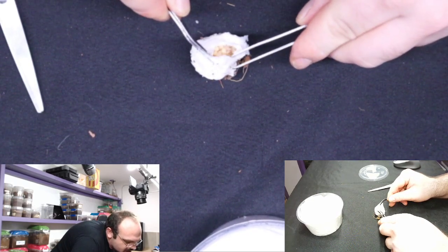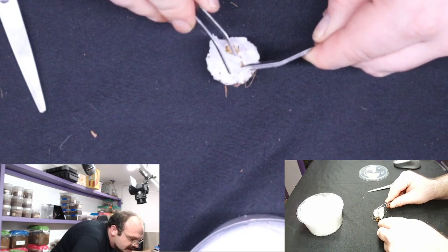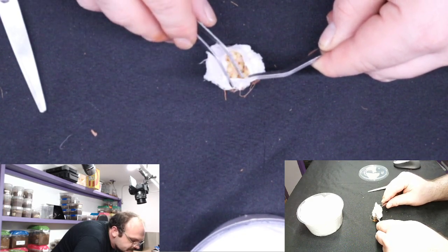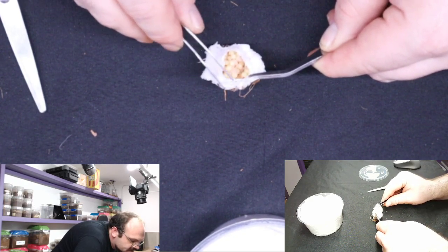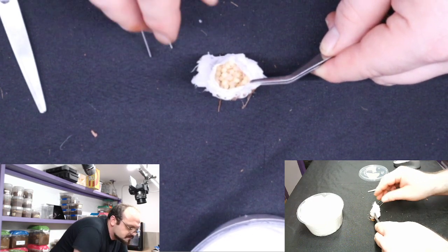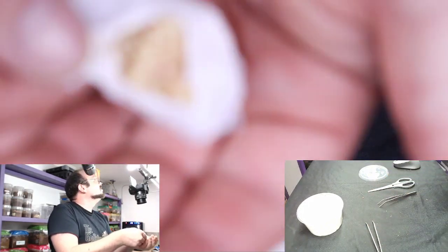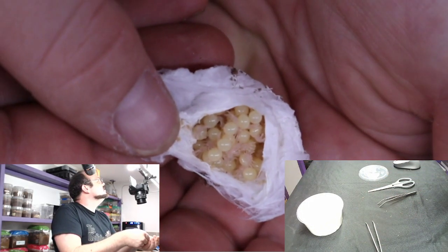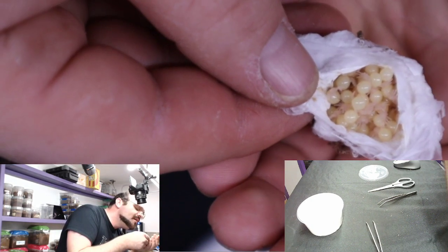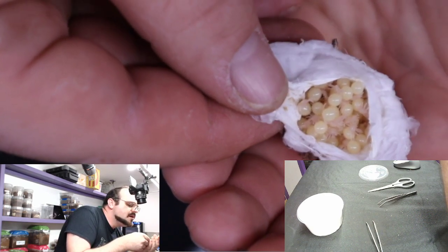There we are. Hello, little ones. I'm just going to have to open up this a little bit. Look at you. Hello, cuties. There we go. So this egg sac is coming along nicely as well. They're currently eggs with legs. I don't think all of them are. But from what I can see, most of them are.